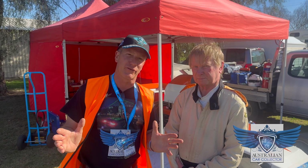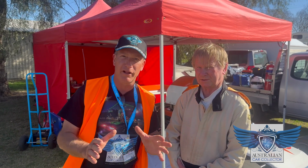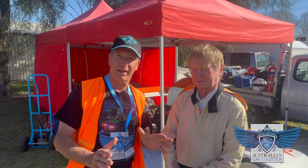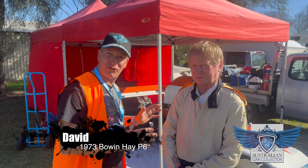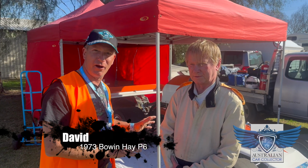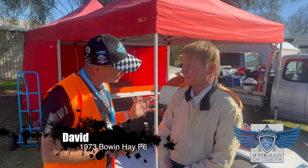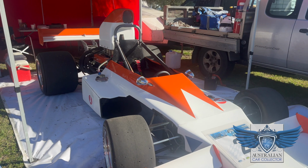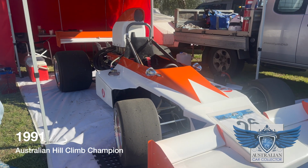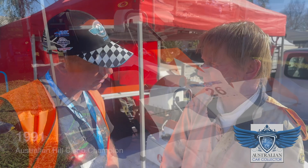Folks, in the open wheel sections of the vehicles getting around here at Leyburn at the moment, you've got some really small dainty things, and then you start getting up into the V8 sections. I'm here with David and this really impressive motor car behind us, which has got some provenance of its own. I believe it's a 1973? Yeah, 1973 Bowen. A fellow by Bruce Allison originally bought it, and in 1990 it won the Australian hill climb championship.